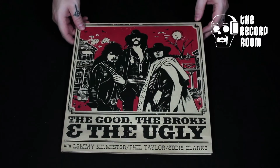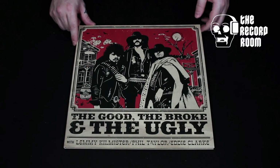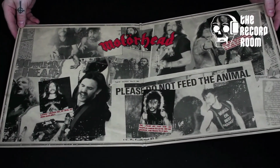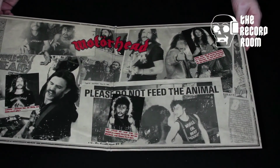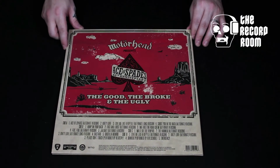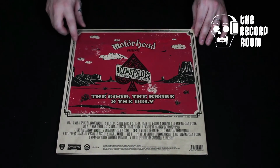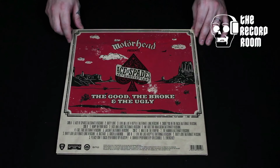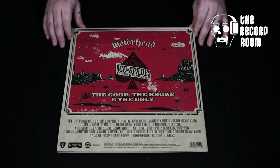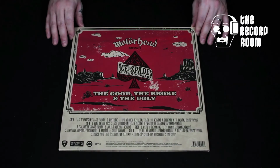And then last but not least, The Good, the Bad and the Ugly with Lemmy Kilmister, Phil Taylor and Eddie Clarke. And this is pretty cool. It's kind of like a faux magazine exposé, as you would have seen in the newspapers at the time. And this is alternate versions, alternate takes, that kind of thing. And this is one of the things I'm really looking forward to. It also includes one of my favorite Motorhead tracks, which is actually the cover version, Please Don't Touch, which was performed by Head Girl, which is Motorhead and Girlschool. I absolutely love that song.